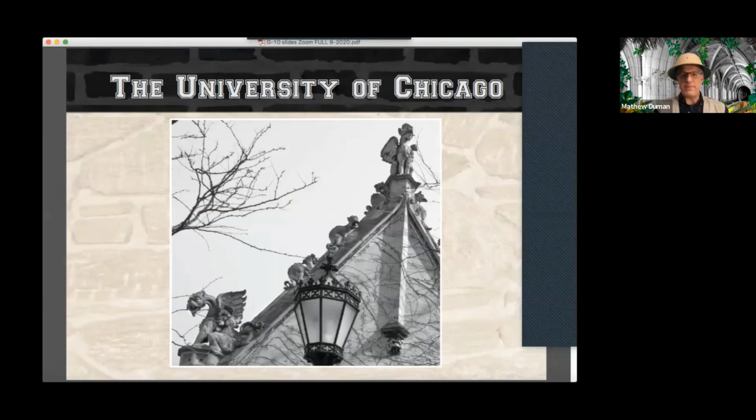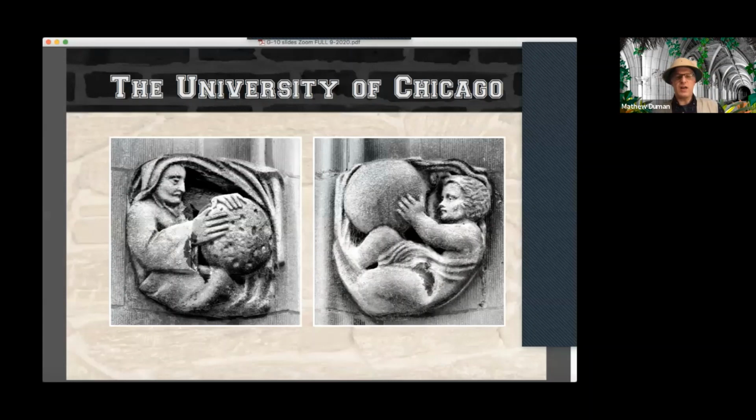Originally home to the Department of Geology, Rosenwald Hall has two representations of the moon, each with a human character representing its age. In one version, on the right, the moon is shown with a child. Like the child, the moon is young and therefore has a smooth surface. This is contrasted by an older moon, portrayed on the left, with an elderly man. His moon is older, so its surface has a heavy accumulation of craters.